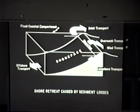Another movement of sand from the shoreline is what we call overwash transport, where waves during storms pick up sand from the front of the beach face, move it across the shoreline, and deposit it behind. And then there's transport through inlets.